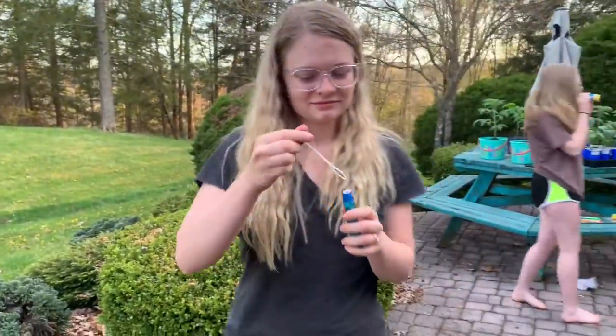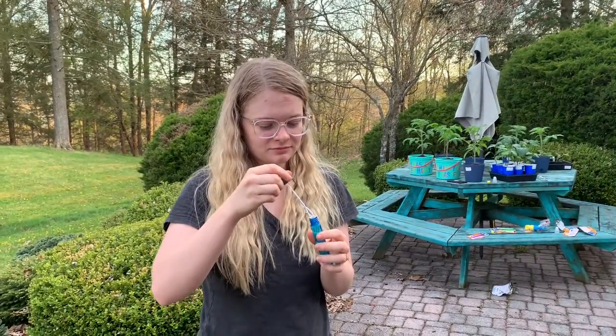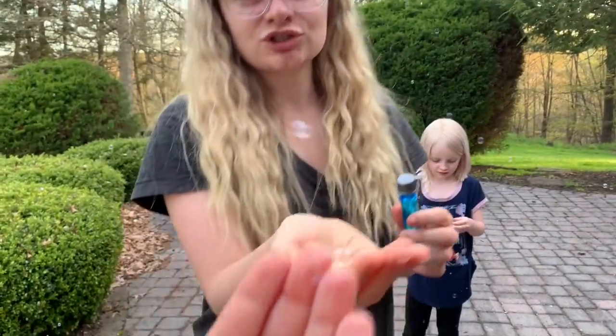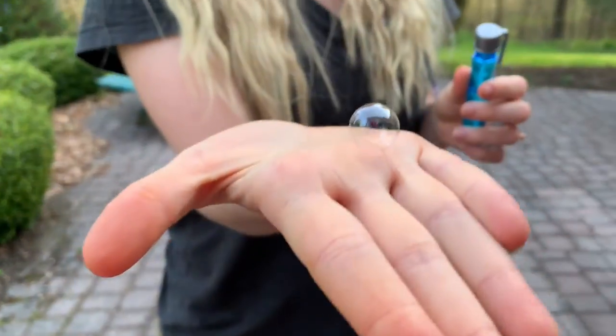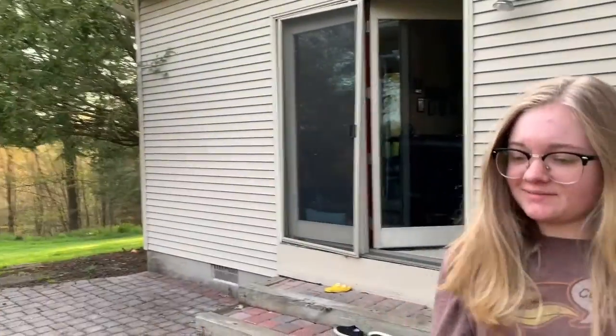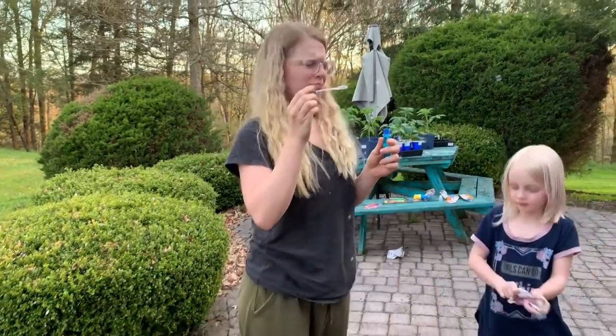Okay, what does this do, Bailey? You can hold the bubbles in your hand without popping them. You can hold the bubbles in your hand without popping them? Is that fun, Emery? Let's see. Grab them. Catch them. Let me see. I have one. Ooh. That is so fun. I can't hold it. Did you just hit her in the face? Yeah. And it popped. Look it. There's a bubble on my finger.